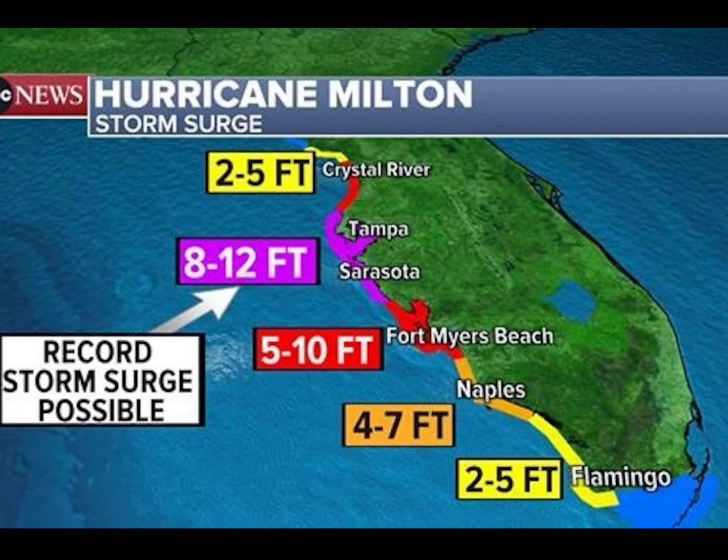And speaking of storm surge, here we go. Here's the official storm surge forecast. The north part of Florida is 2 to 5 feet, 8 to 12 feet of storm surge a good bet in the Tampa Bay and Sarasota area, 5 to 10 feet of storm surge in the Fort Myers area, and 4 to 7 feet of storm surge near the Naples area. So significant storm surge, and record storm surge is possible in the Tampa Bay area, up to 20 feet, if this storm tracks just to the north of Tampa.